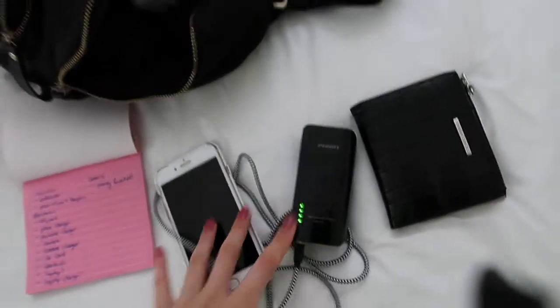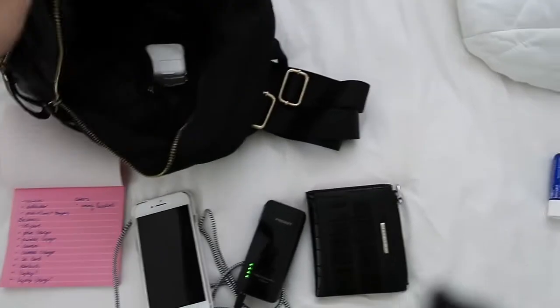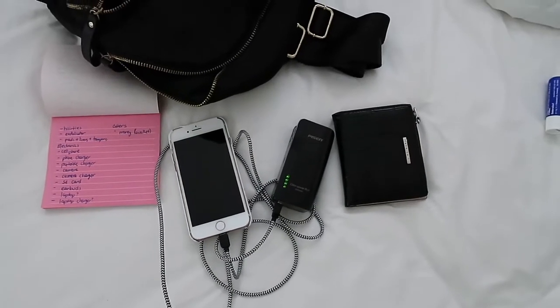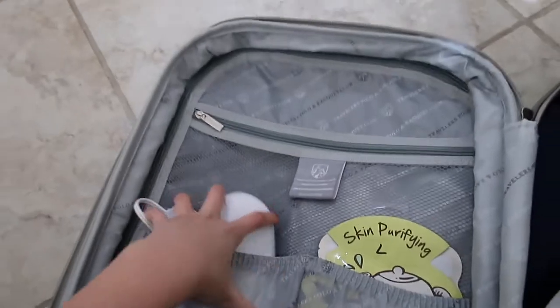I have my wallet, and I don't really know what else I need. I don't know if I bring my laptop or not, but if I do, then I'll have the laptop charger and the laptop with me. But otherwise, I think that's it. Oh, and of course, don't forget this camera. And also I have my toothbrush and the charger with it, so I'm just gonna slide those right in here. And my mom has brought all the toothpaste and stuff like that.